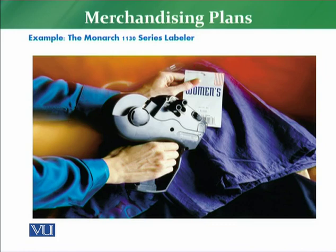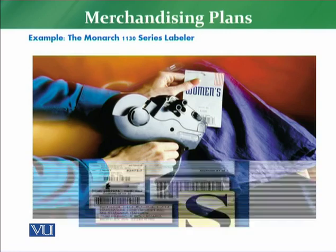So with respect to, say, the clothing department, different sizes, different colors, different articles, different SKUs can easily be managed through these series labelers, because they really enable a retailer to record and receive the stock of every single thing properly and accurately.